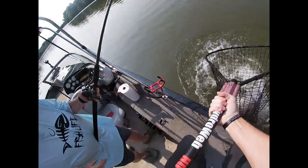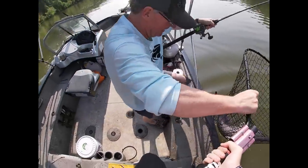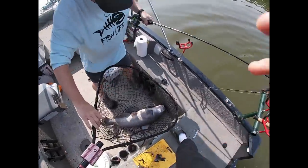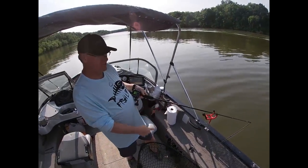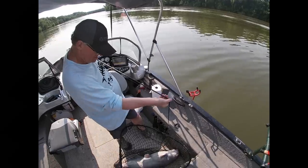Got him. I can't even lift him, he's so big. Oh my gosh. Dad just got a tub. A blue cat. Look at that. It's a Shakespeare Ugly Stick GX2. Ugly Stick, if you're watching this.